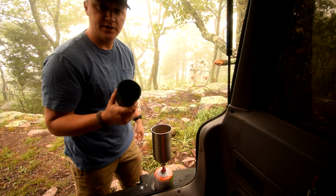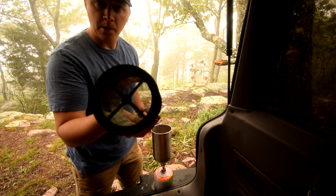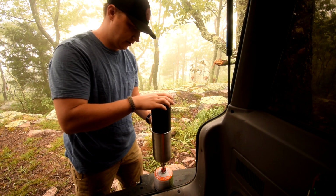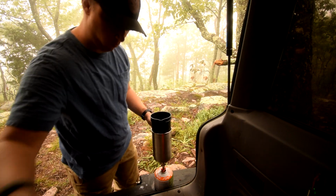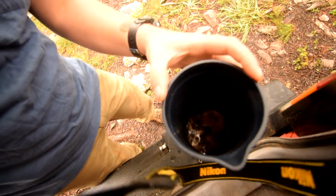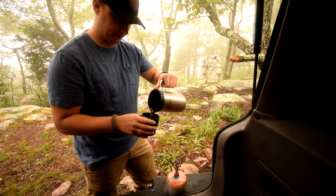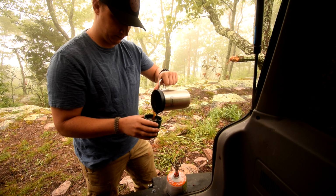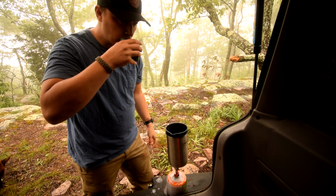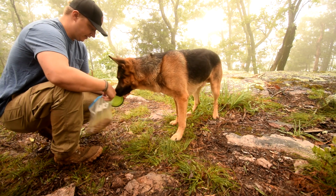So we got our cup cleaned out, and this is a pretty cool system. So this is the filter for the Stanley coffee press. You can see the mesh on the bottom. The grounds are already in there. They've been seeping for about 7 minutes. Push that down. That's good. Before we get too long with our breakfast, let's get Hawkeye set up with his.